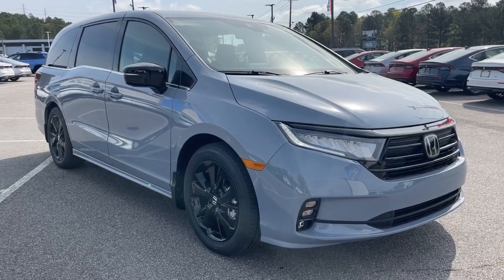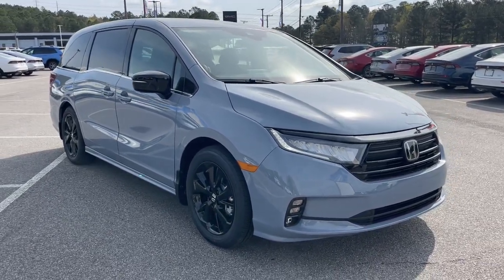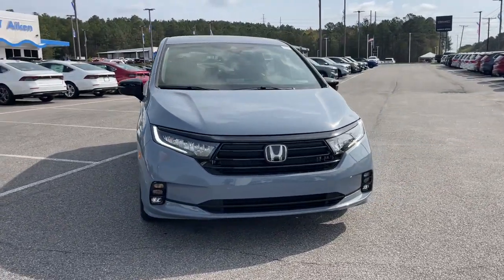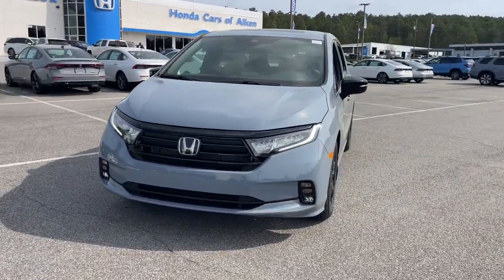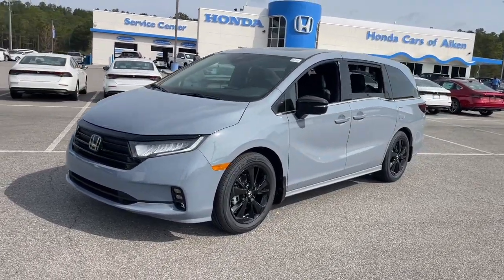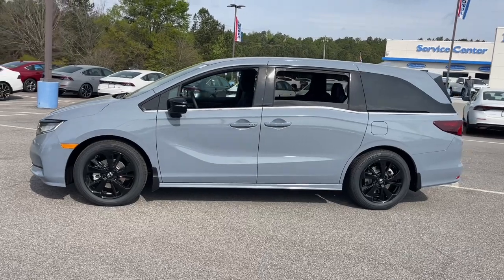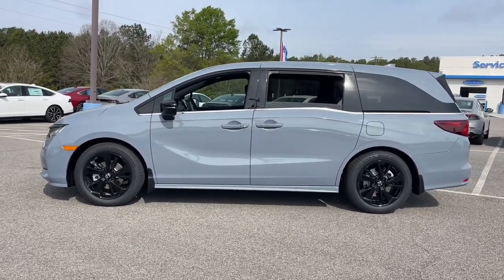Go home happy with the 2024 Honda Odyssey. Prepare to fall in love with this sleek and powerful Odyssey. Its connectivity and ingenious cabin features make navigating your life's many demands easier and more convenient, while its advanced safety tech protects your most precious cargo.